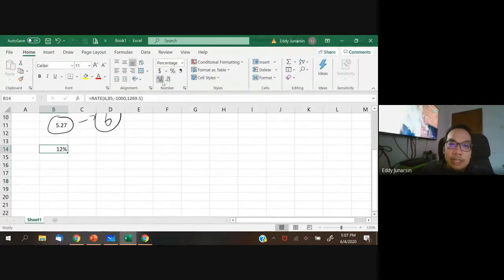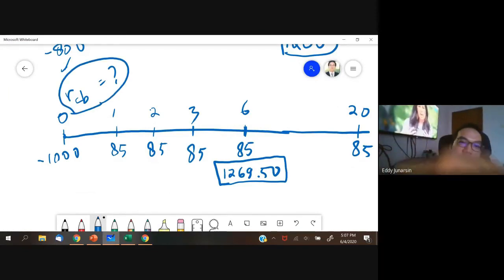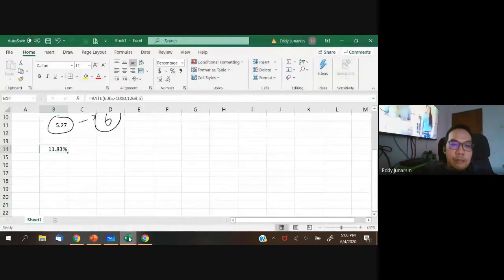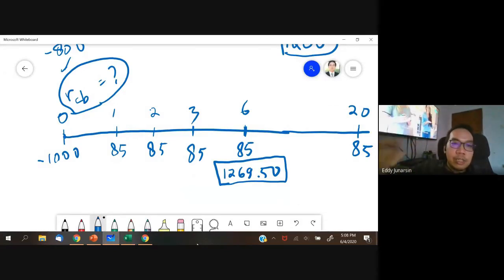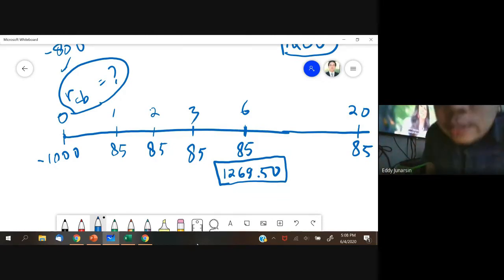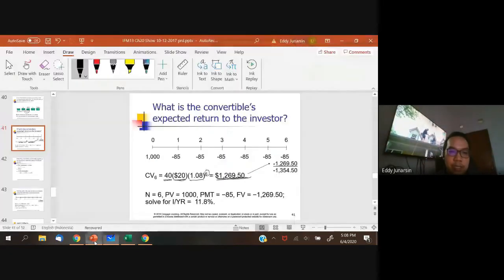Okay, so we find out that the required return of the convertible bondholders is 11.83%. And what is it again? Required return by convertible bondholders is the cost of convertible bond. Once again, what are we estimating here? This is the return to be enjoyed, or you can call it required return by the convertible bondholders. And of course, the required return by convertible bondholders is the cost of convertible bond. It's 11.83%.